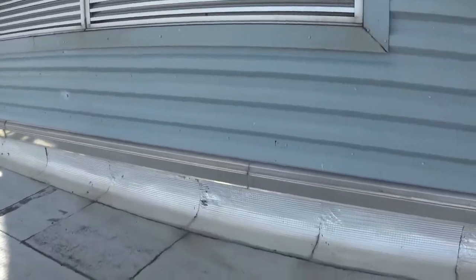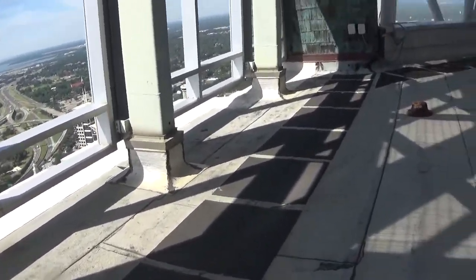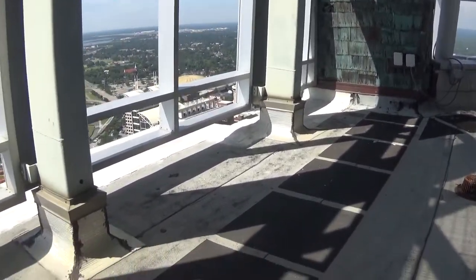So are these elevators from like 06 or 07? I think it was built in 06 but opened in 07. Yeah, like 06. 06, okay.